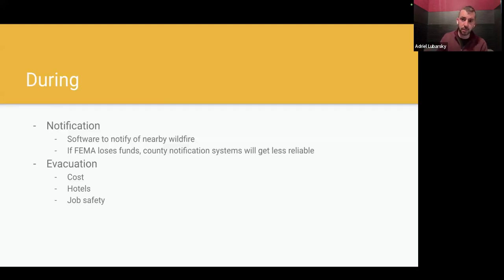Now, you can't solve all these problems for your employees, and maybe there are some that you might think are not your responsibility. But there are certain things that you can do. You can have a policy that supports the cost of evacuation so that when somebody's thinking, oh my gosh, it's going to cost me thousands of dollars to get a hotel or to get my family out, they can know that their employer will compensate them for $500 of their evacuation costs. And that's really, really helpful.